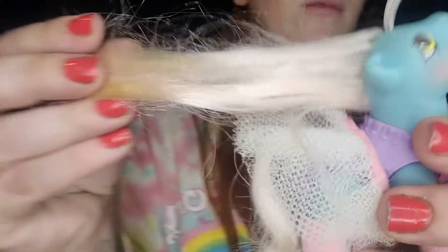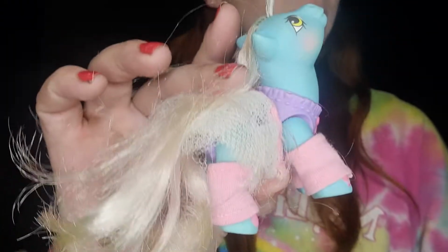This girl still has some pink in her hair, and the reason I point that out, well, y'all can't see it because of the ring light. Give me 1 second.